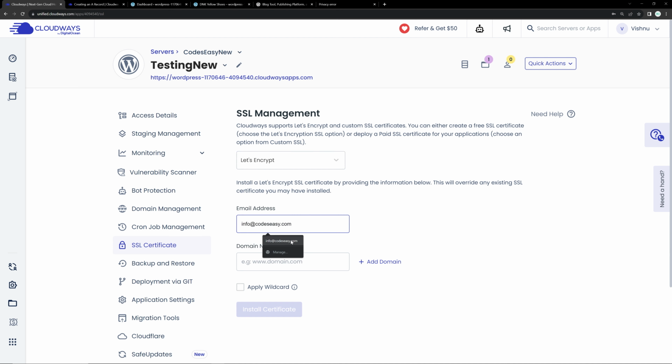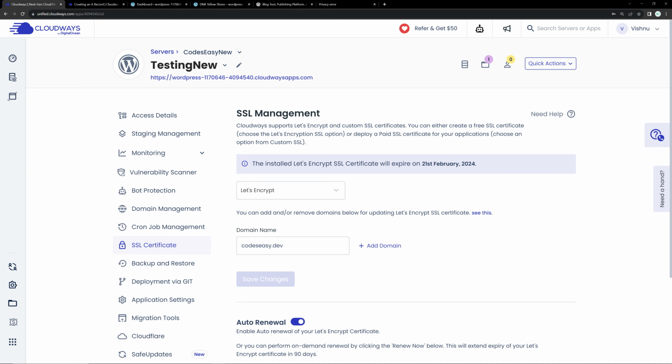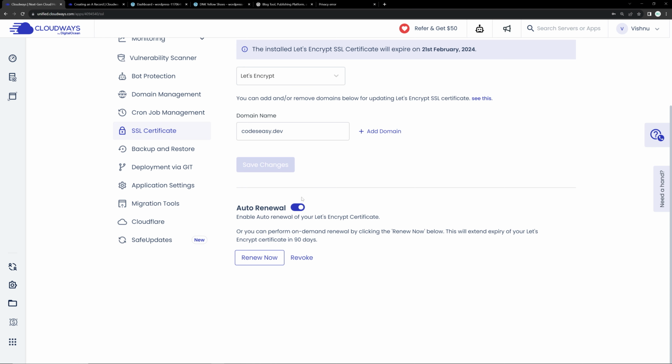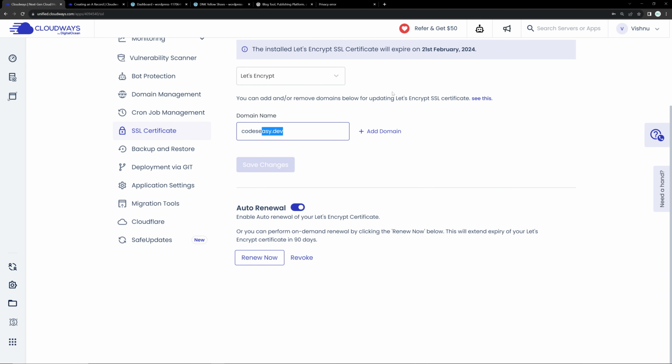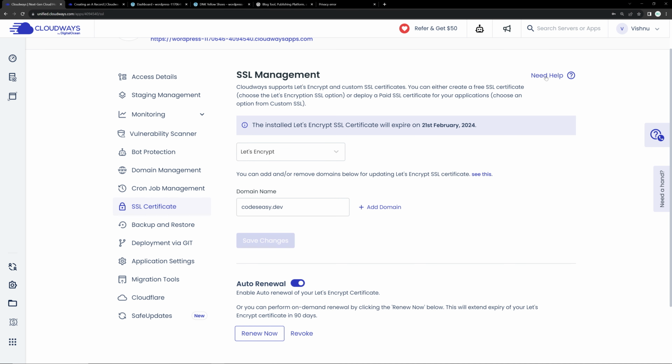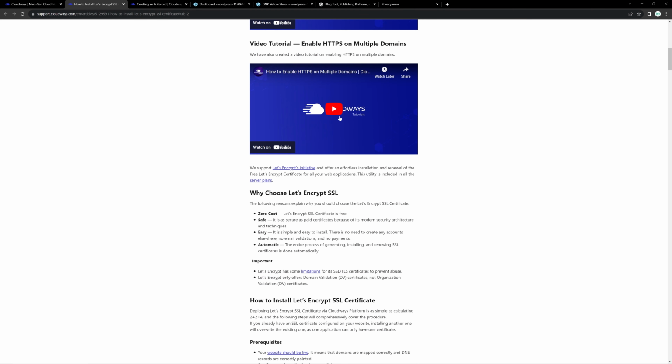And let's give the email address. Let's give our domain name. And we can click on install certificate. So let's wait for this to complete. So the SSL is installed properly. You can see that we have installed the SSL for this domain. If you want to add SSL for all your subdomains, etc., you can add it as a wildcard, and you can follow this help section here. You can click here for more details, and you can simply follow this video tutorial.